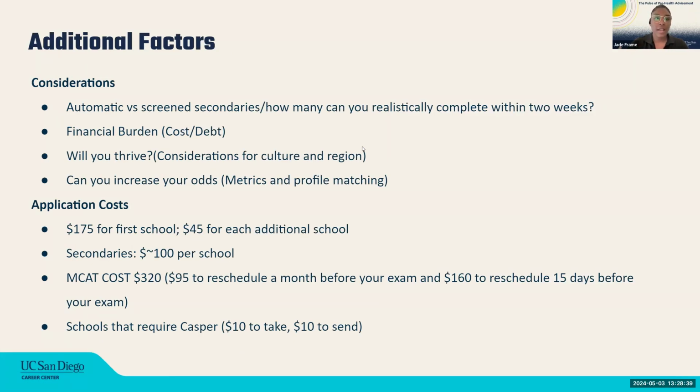Some additional factors, some considerations: automatic versus screened secondaries. How many can you realistically complete within 2 weeks? I think Ron said earlier, there may be 2 questions each for 20 or 25 schools. So that's 40 to 50 secondaries or short essays. So really think about how you're going to manage your time.